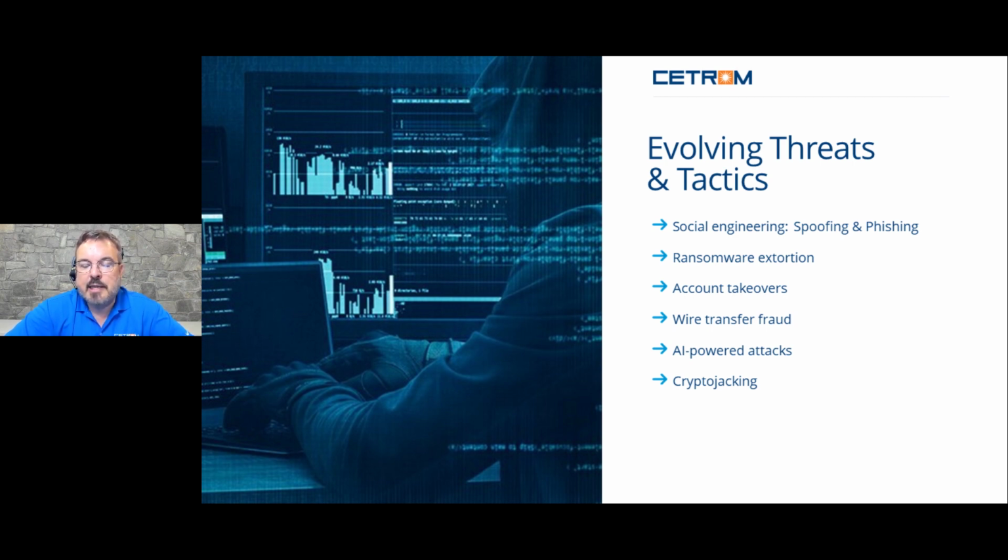Wire transfer fraud is a big problem and a big deal. It's so important that you verify all the information before you wire that money to the destination. AI-powered attacks, we all are hearing about AI. Yes, it is now being introduced into the cyber landscape. And cryptojacking, and this gets into BitLocker, et cetera, and trying to get control of your keys.